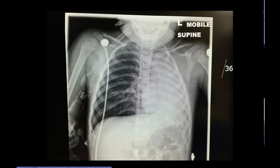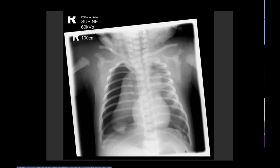And actually, if you look carefully, you can see a black line, which is the right lung being overinflated and herniating across. And this isn't an asthmatic, but it is something, again, if you're excited and don't want the tube to fall out and put it in too far, this just highlights why precision is important when we're looking after children.